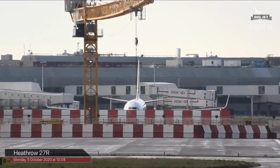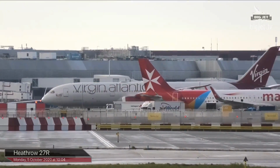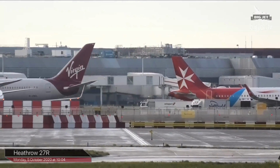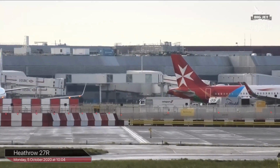She's taxiing now. Okay, she's on her way out, folks. There she is now. Nope, that's a Dreamliner. Sorry about that. False alarm. She's going to taxi up past us, ladies and gents. Looks that way.